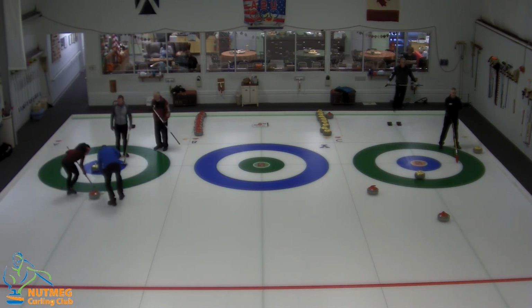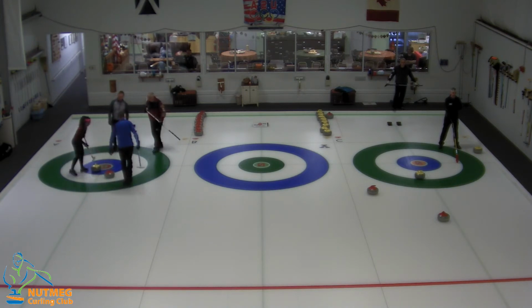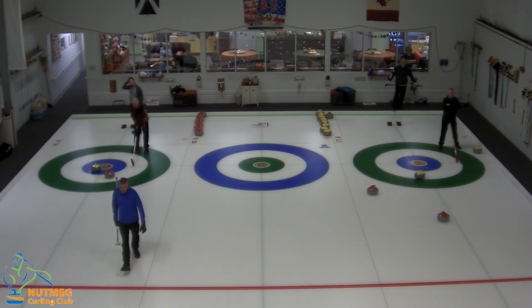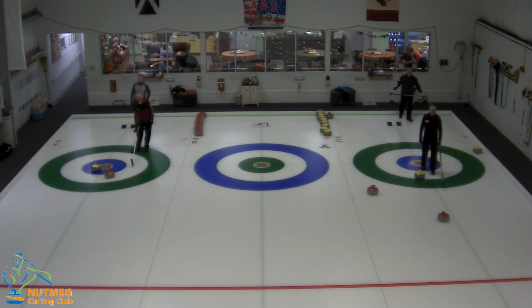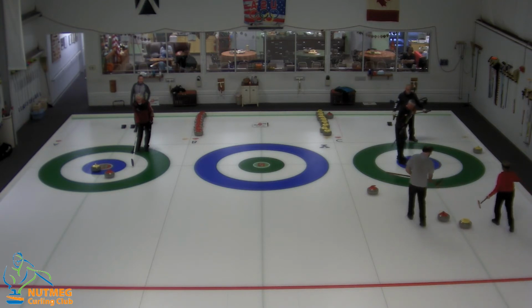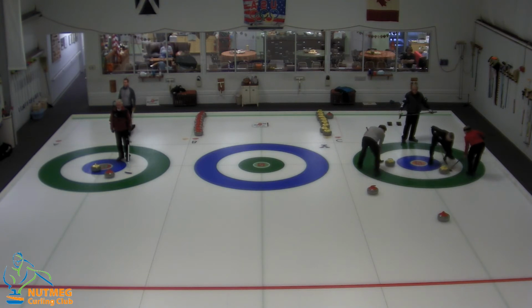Over on sheet C, we have our first red rock of the end coming into play, and it's going to tuck right into the 8-foot. So it looks like Miller and Carelli are into the interior dueling. They did a lot of hits in their first couple ends, and it looks like they're keeping up that kind of momentum now. Over on sheet C, it looks like they're going to be able to split the house here.